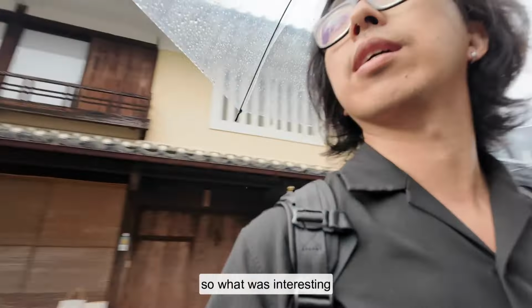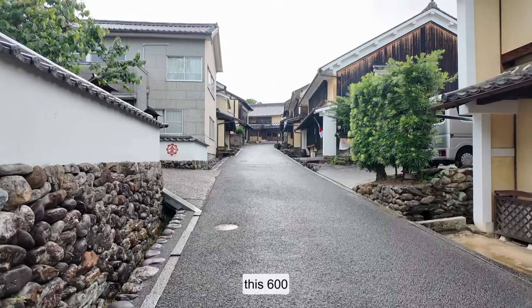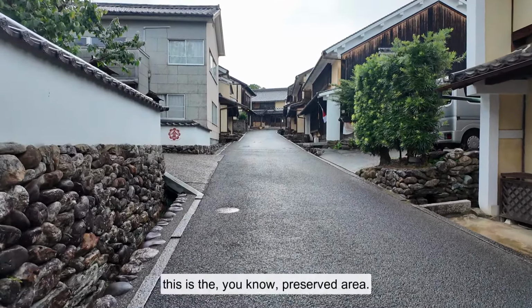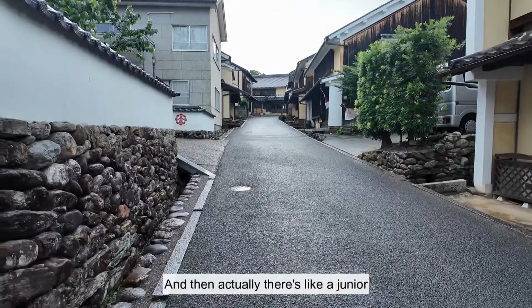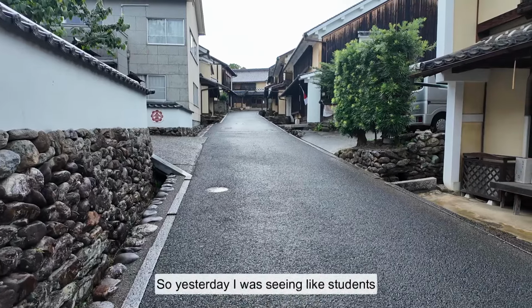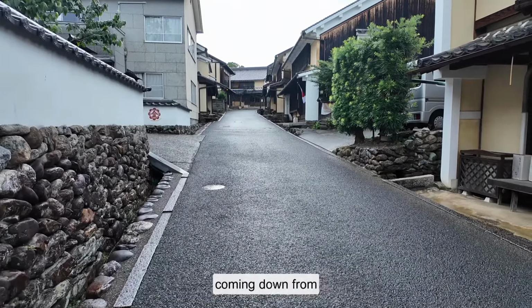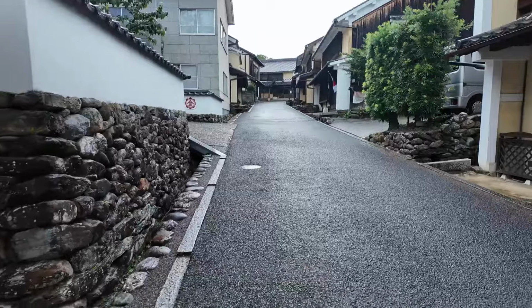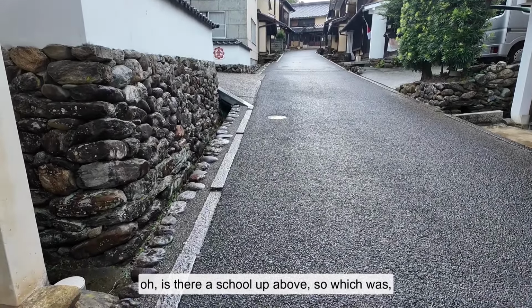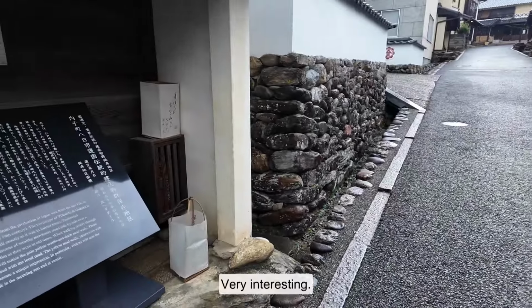And also, so what was interesting about this place? So these 600 meters hill. So this is the preserved area, and then actually there's like a junior high school in the hill. So yesterday I was seeing like students coming down from the above, and then I was wondering, oh, is there a school up above? So which was very interesting.